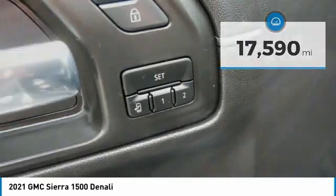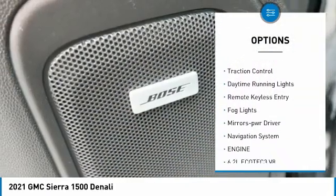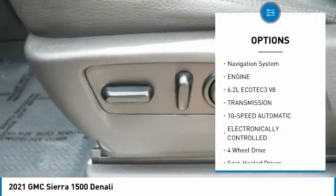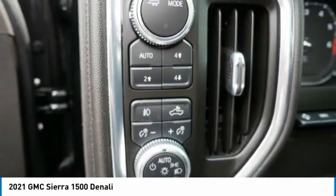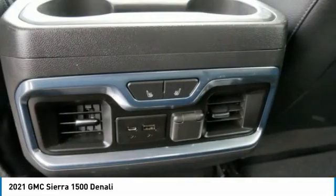Here are some of this vehicle's great options: sliding rear window, towing package, running boards, heated side mirrors, traction control, daytime running lights, remote keyless entry, fog lights, power driver mirrors, navigation system.